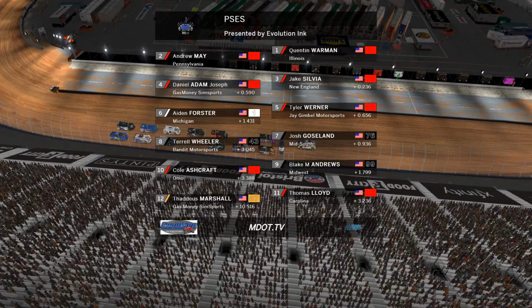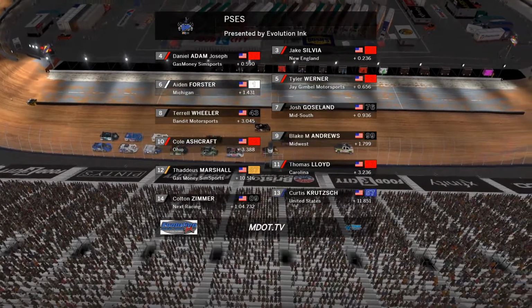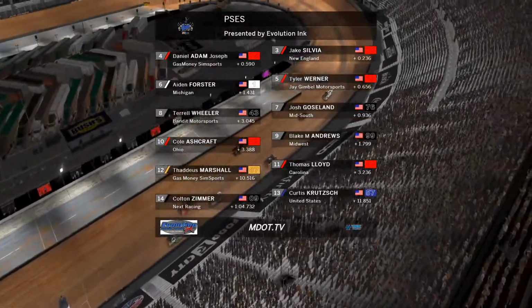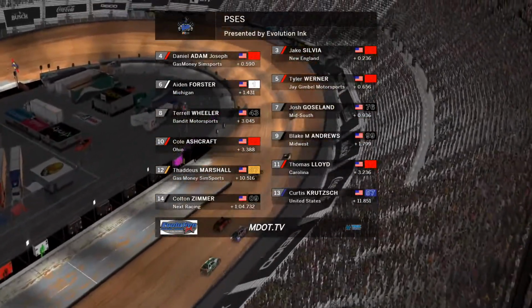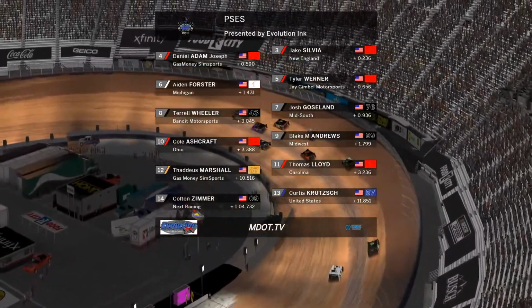So the 99 of Blake Andrews will be rolling off 9th. The 29 of Cole Ashcraft will be starting 10th place today. The 13 of Thomas Lloyd rounds out your top 11. In 12th there, 87 Thaddeus Marshall. We'll see if we can get him some better luck as it all shakes out a little different. Colton Zimmer, Curtis Crutch, the man from St. Louis.